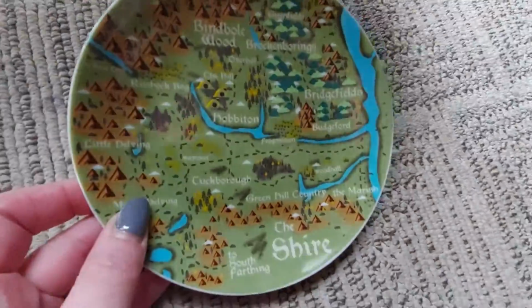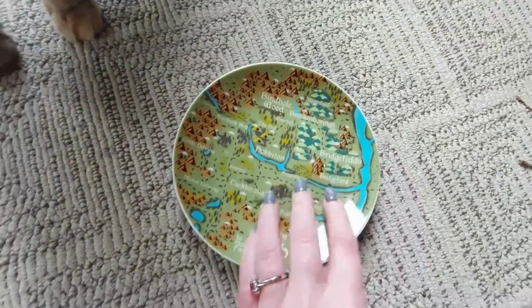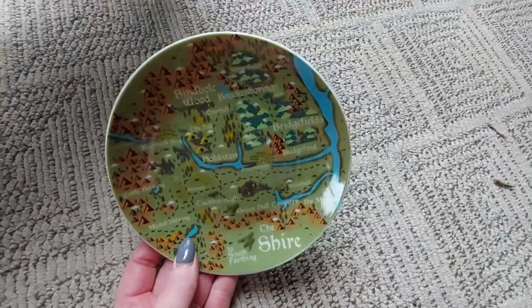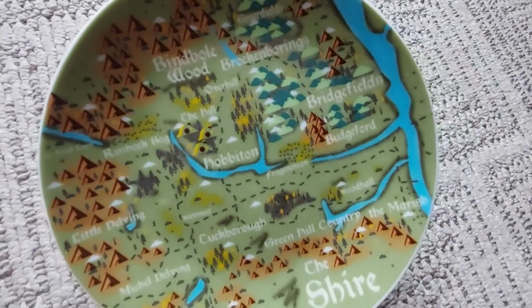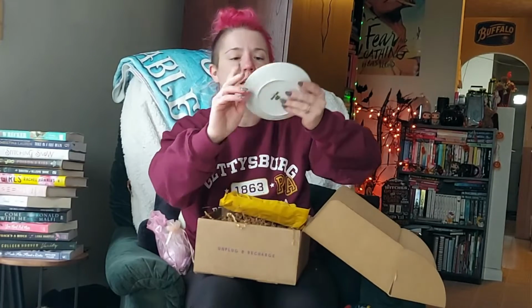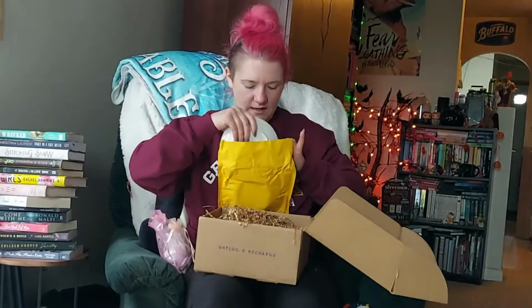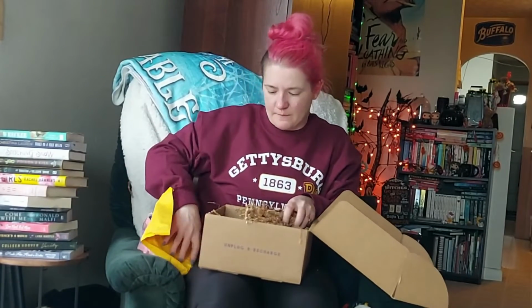So the Shire is the Hobbit. Okay, the Shire. I'm pretty sure it's the Hobbit, or could be Lord of the Rings, could be either one. But this is a gorgeous plate. It's really pretty. I really love this. Yes, I love a book with a good map in it.